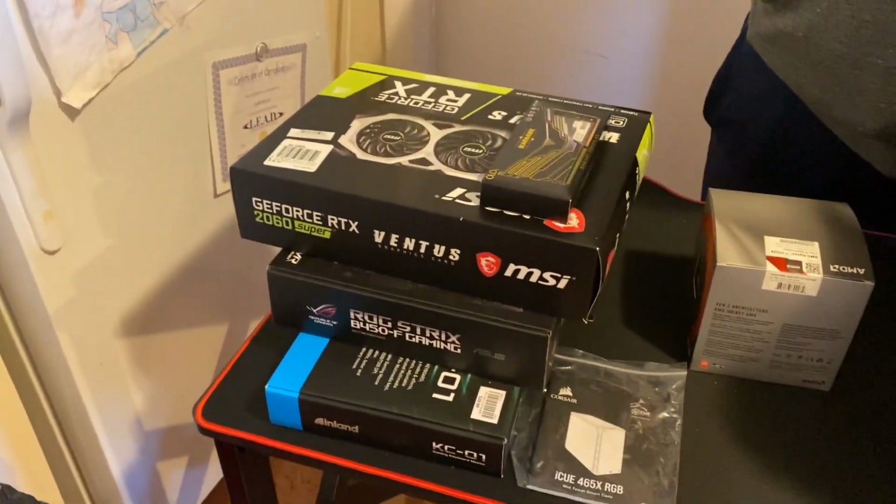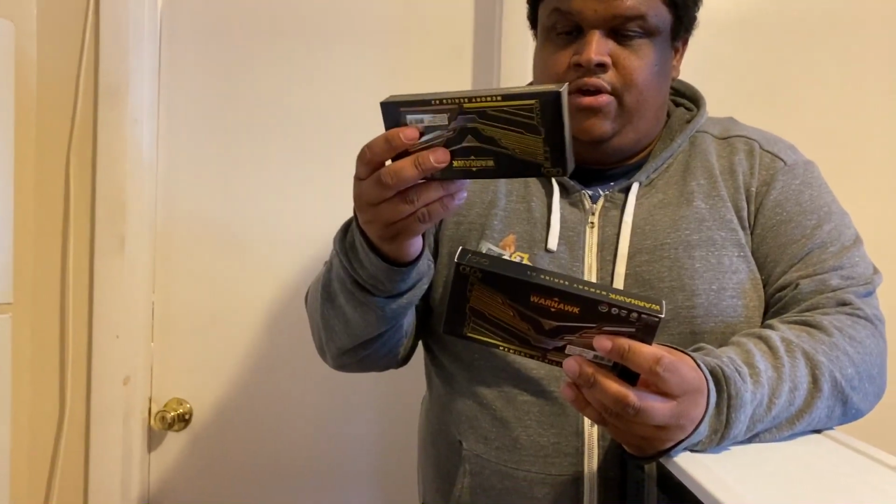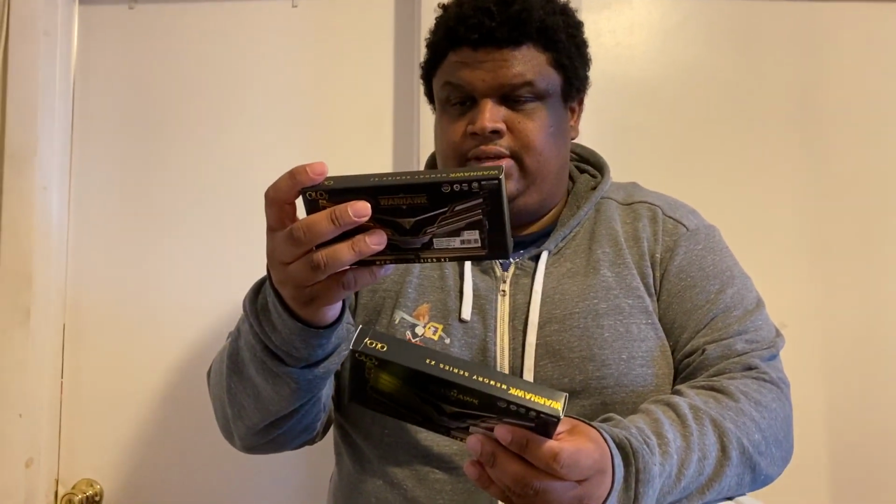For that, I actually got 4 sticks of RGB RAM. These are basically 8 gigs times 2 each, and they run around 3200 megahertz. Ryzen does require a lot of memory, really fast memory at that. So 3600 will be even better, but 3200 is okay, so you can get away with that. So I got 32, but you can get away with 16.